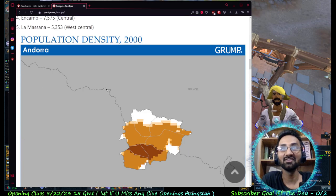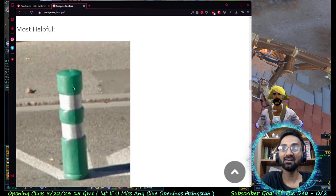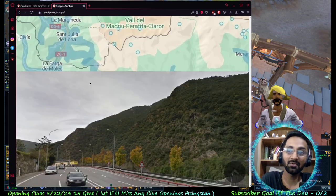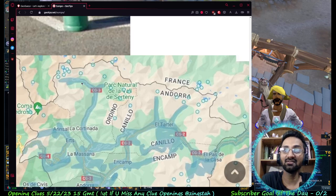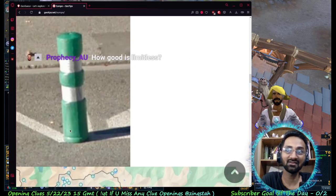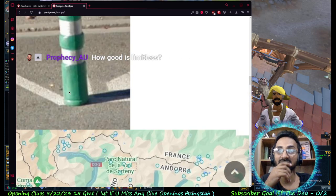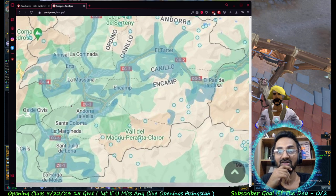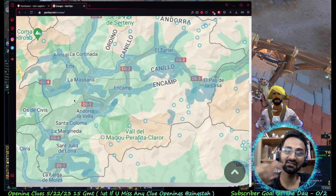All right, so Andorra, most helpful is this. What is this called? Pole. It's green and white. Okay. And this is the area they covered all along the roads. So make sure we stay toward the roads.